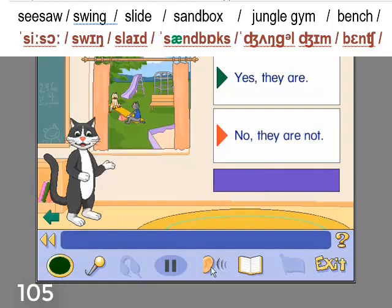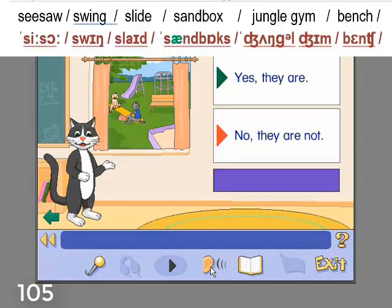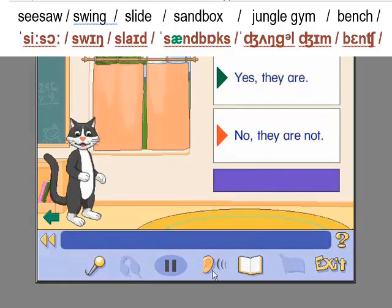Are they on the seesaw? Yes, they are. Very good. They're on the seesaw. Let's stop.